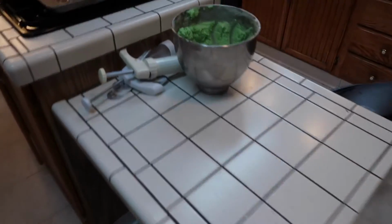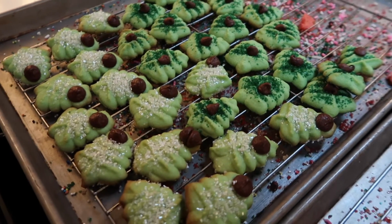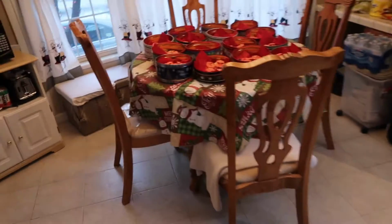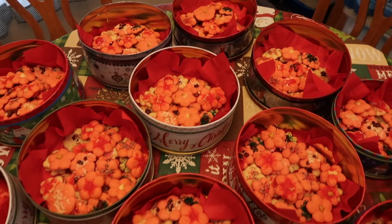So we just got to my mom's house. Nikki makes her famous spritz cookies every year. And she's literally, holy smokes. She does not mess around, guys. She is the queen of baking cookies.